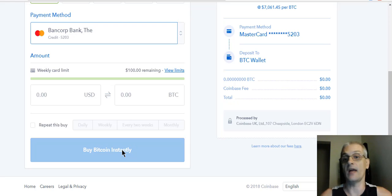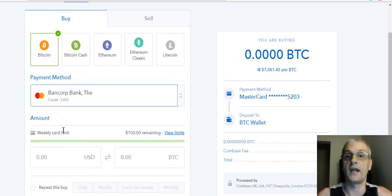Then you can come back here and sell your coins to Coinbase, and they will pay you. They'll give you the cash for it. They'll put it into your USD balance, or add it to your bank account or card. So that is my preferred way of how to get Bitcoins with PayPal.